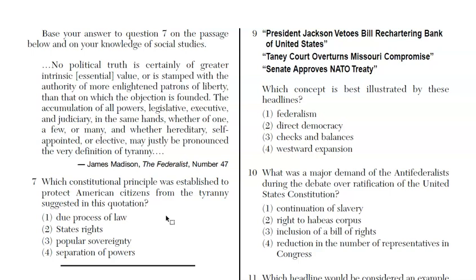So we have this quote from the Federalist. "No political truth is of greater intrinsic value or is stamped with the authority of more enlightened patrons of liberty than that on which the objection is founded. The accumulation of all powers, legislative, executive, and judiciary, in the same hands, whether of one, a few, or many, whether hereditary, self-appointed, or elective, may justly be pronounced the very definition of tyranny." What's the constitutional principle he's talking about? Answer, separation of powers.